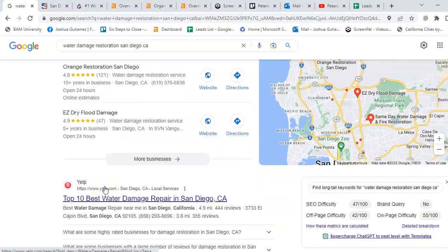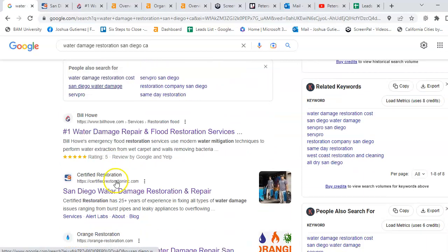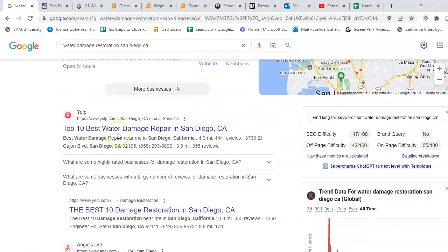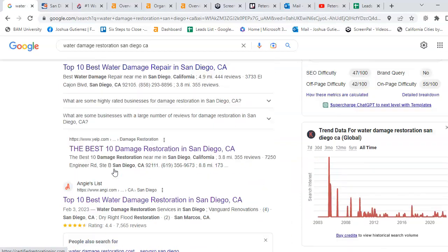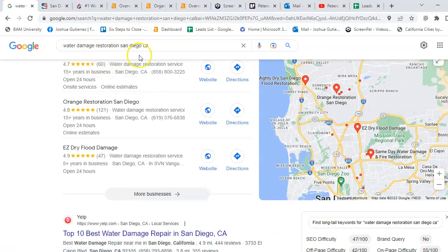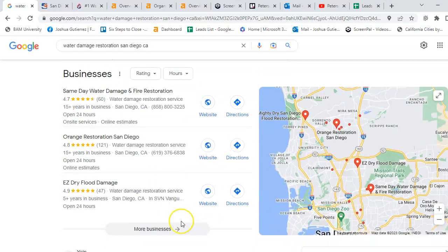So moving forward, the third way you can be found on Google is what's called the organic section, and it's these three top spots right here. Yelp, Angie, and Bill Howie has the third organic position when you type in water damage restoration San Diego, California. So let's get back to the website review and audit.